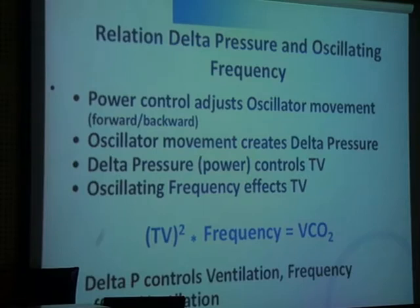And then frequency is quite interesting because a lot of times when we're teaching residents and fellows, they want to think the opposite: you increase frequency, you increase minute ventilation. And with oscillation, you actually do the opposite because tidal volume is squared here. And so a lot of times if you go down on the frequency, your tidal volume drastically goes up because your inspiratory time is longer.